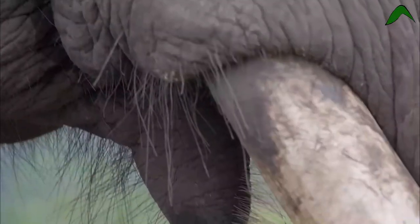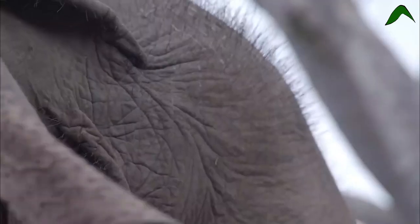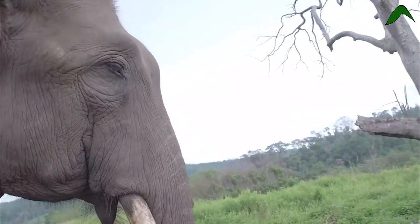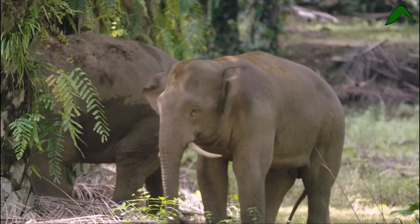Sumatran elephants, one of three subspecies of Asian elephants, reside in the wild only in Indonesia, on the island of Sumatra. They prefer moist rainforest environments. They will also travel to rivers and hills, depending on their needs.